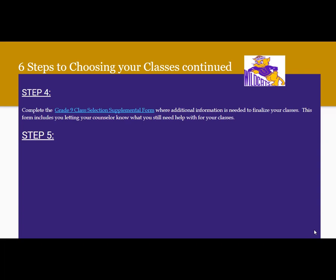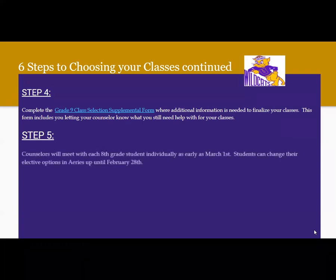Step 5, the freshman counselor, Mr. Arroyo, and the Title VI Native American counselor, Miss Frith Williams, will be coming to Eagle Peak at the beginning of March to meet with you individually to finalize the classes you selected in Aries, as well as to answer any questions. Please note that the Aries portal will close on February 28th, so it's important that you have entered your classes by then.